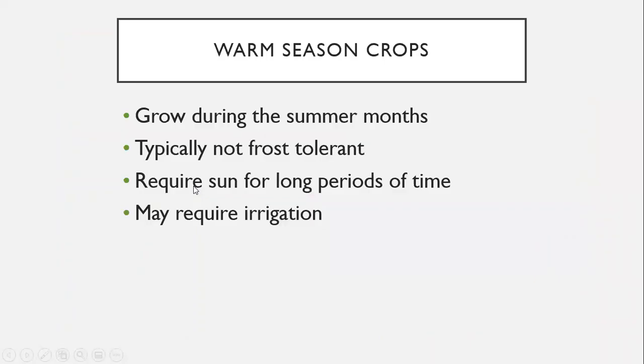So warm season crops are usually what we think of whenever we think of a vegetable garden. They're your tomatoes, cucumbers, peppers, any of your squashes. That's all going to be good warm season crops, and they grow best during summer months. They need heat, they need a lot of light. They typically are not frost tolerant or not very frost tolerant.